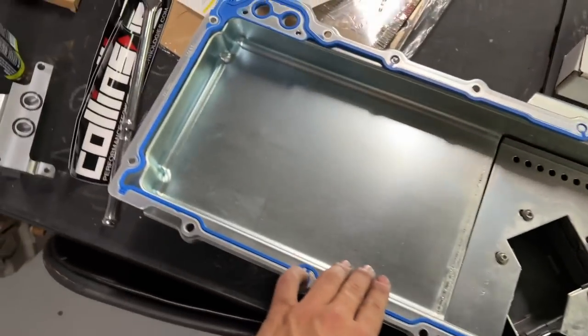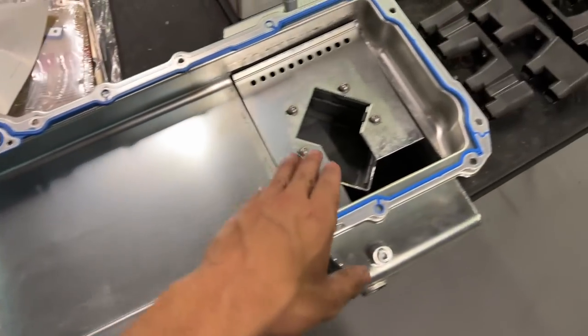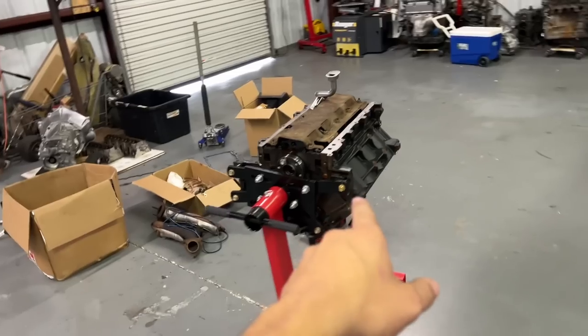But yeah, we got the oil pan right here. Brand new oil pan gasket. Good to go. Slap that guy on. And like you said, we'll flip her over, get the heads on, and our LS is almost complete.